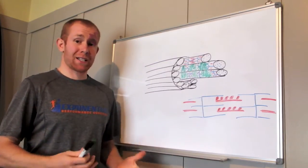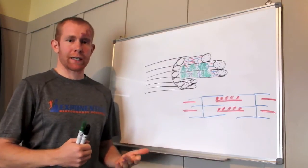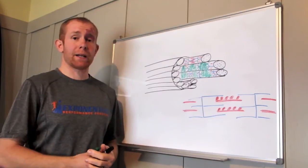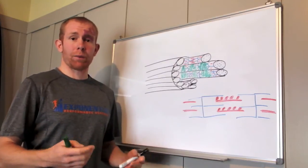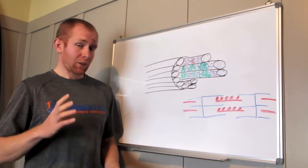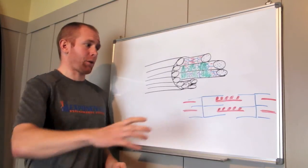The person asked, is it coming from our bones? Everyone knows we've got a lot of calcium stored in our bones. That's not where it's coming from, so you don't need to worry about your bone health or your bones wasting away because of your endurance exercise. So this is where that calcium is coming from.